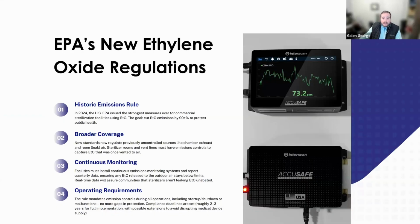The EPA has responded to ethylene oxide risks with sweeping new regulations. So in March of 2024, they finalized a rule that compels nearly 90 commercial sterilization facilities nationwide to dramatically tighten their ethylene oxide emissions. This is a landmark change. EPA estimates these actions will reduce ethylene oxide emissions by over 90%, significantly lowering cancer risk for communities near these facilities. But how will this be achieved?